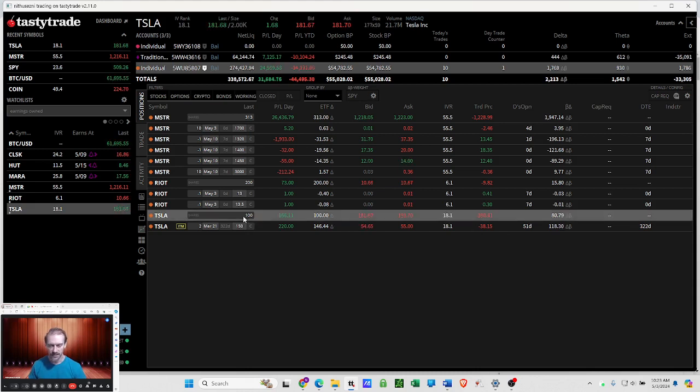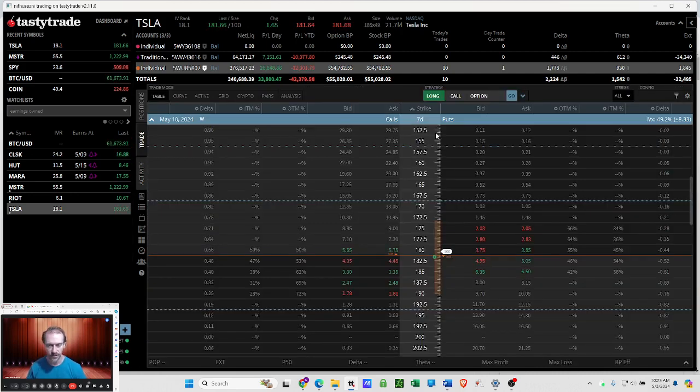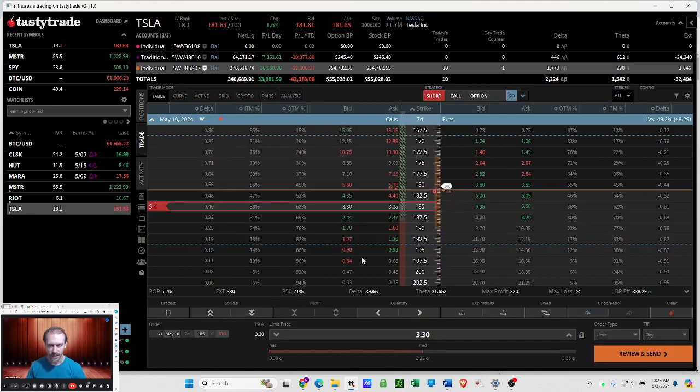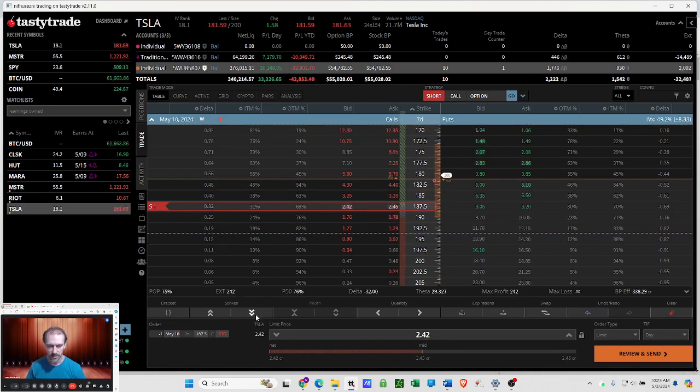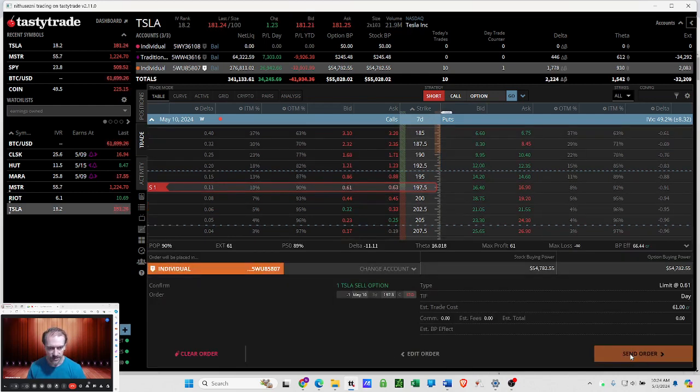But the cost basis on my Tesla shares is $180, which should be good news because that means I can choose any strike over 180. And if they get called away, I don't lose money. So if I want to bake in 10% call away, I would have to go to the 198-ish strike. Now that's only going to provide, and this is why I haven't really been trading as much Tesla, because the premium is just not great. But then keep in mind, on margin, I only paid half for these. So really, I only paid like $6,000 for these. So getting $65 on $6,000 is actually 1%. So let's do that. Actually, that makes me feel a little better about this trade.